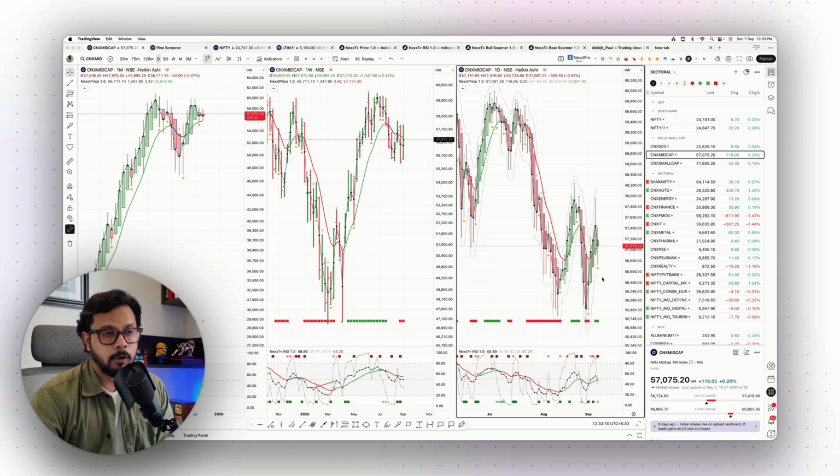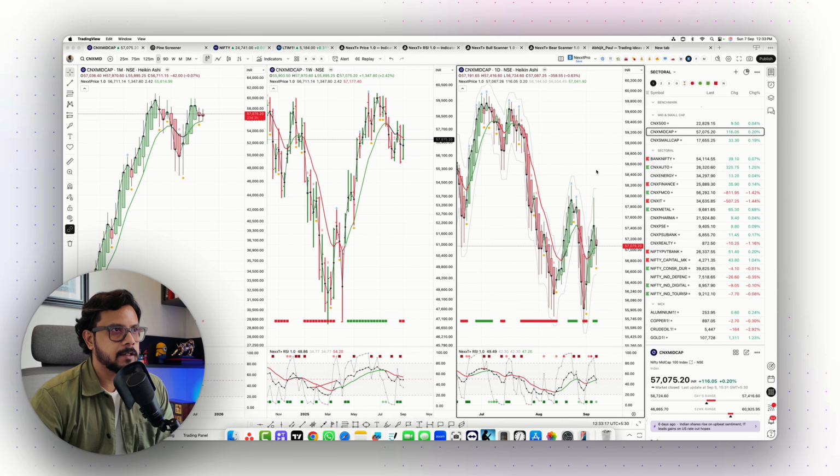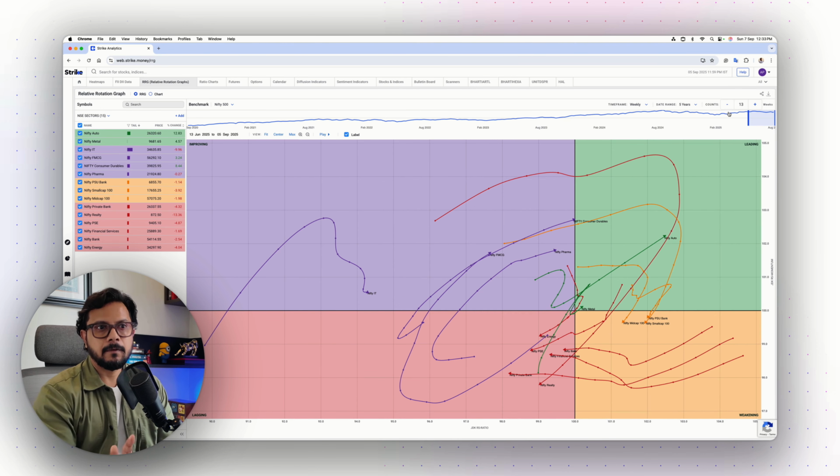With that thought in mind, let's take a look at the sectoral charts. Last week, we tried the RRG graphs using Strike Analytics. Today, I've not wasted much time. I've already opened our sectors, kept the benchmark Nifty 500, weekly time frame, 13 or 14 weeks, and I'm ready with the RRG graphs.